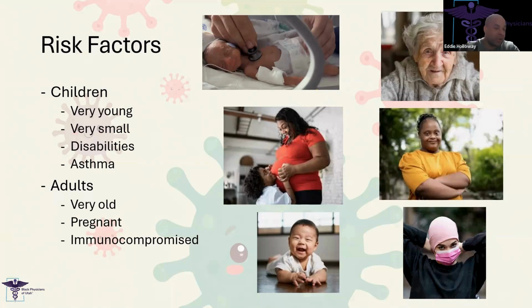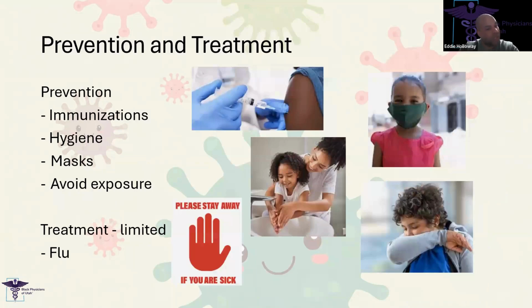Then you have on the adult side of things, very old individuals, similar to young children, whose immune systems are just not as good as they used to be. Pregnant women, as well as the immunocompromised, or those receiving immunosuppressant therapy, like those with transplants or cancer, their immune systems are practically shot. And so it's super important that we do the best we can to prevent and treat these things, which leads me to what do we do to prevent?